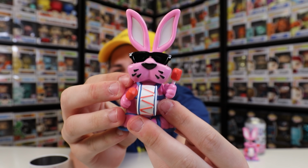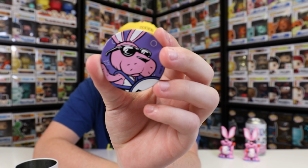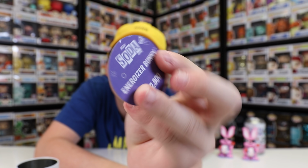But anyways, it's still a neat soda, like I said. And I mean, I know that the chase one is the silver, but just to make sure, it's not. I mean, I know it's not. And this one, again, is limited to 1 out of 2,900. But still, it's a nice one. It's just too bad I didn't get one chase and one common.